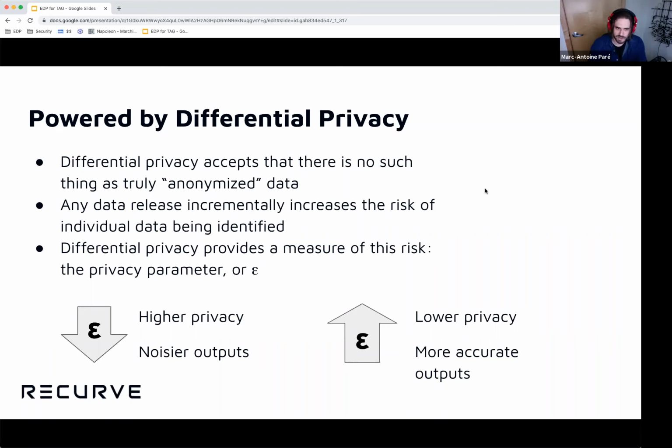Differential privacy provides us a way of measuring that risk over the course of numerous data releases and capturing it in a particular number, the privacy parameter epsilon. So we'll refer to it a couple times throughout this talk. Small epsilon values add more noise to outputs and result in a higher privacy guarantee. Higher values of epsilon result in a lower privacy guarantee, but more accurate outputs. So like golf, lower numbers are better.